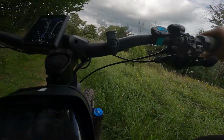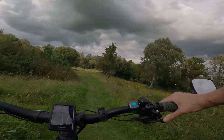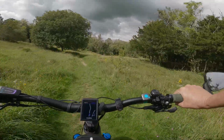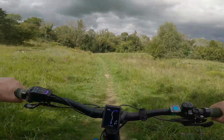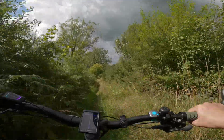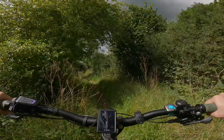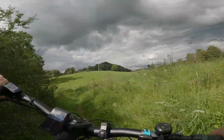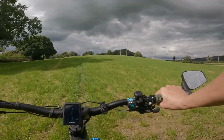Tell you, if you don't get the gears right, which I didn't, you're screwed. Get them down. Alright, so we're going along a nice grassy section with this sort of rocky outcrop. Actually, this is called Yewbarrow Nature Reserve that we're going to be going through. Definitely single track. Not as wet as I expected. Oh, a nice bit of open ground. Just follow the track in the grass.